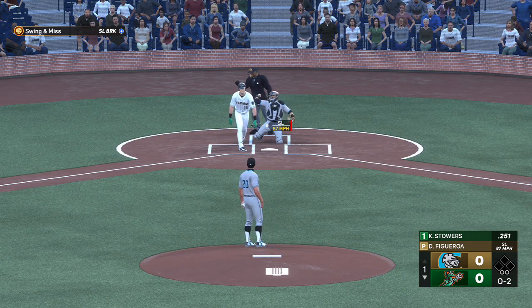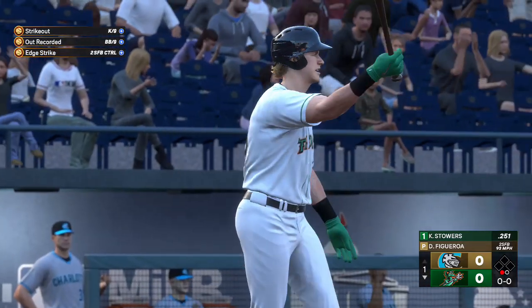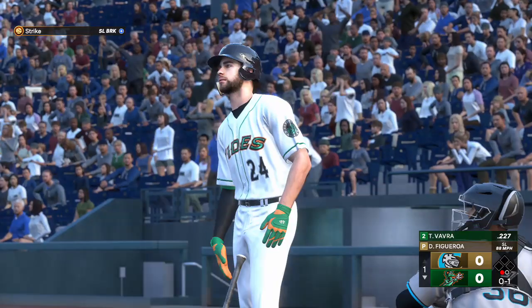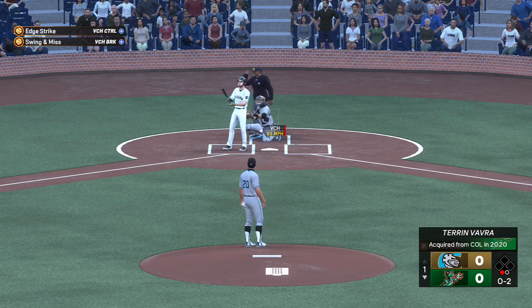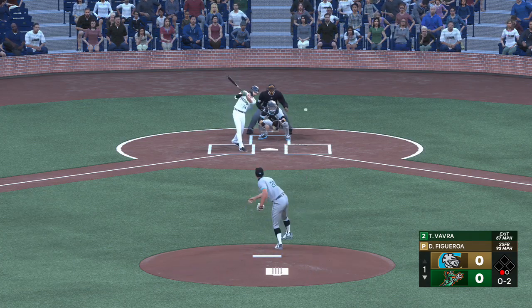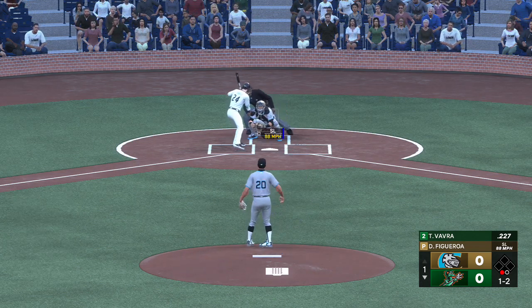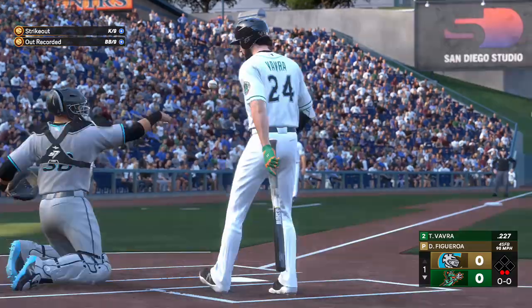Cut on and missed. 0-2 now. He goes down looking. And here at the plate, Taryn Vavra. Breaking ball in there for a strike. Late that time, and it's strike two. One out and the bases are empty. Just off the inside corner. Nice take. Got him looking. That's out number two.